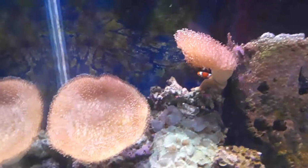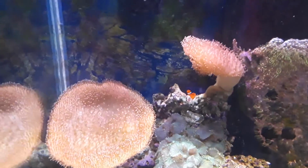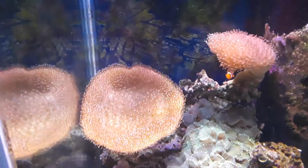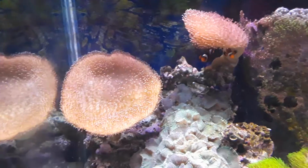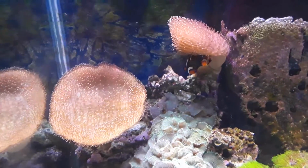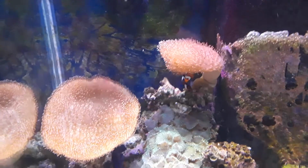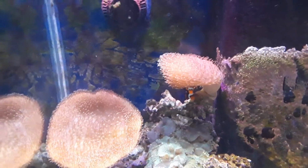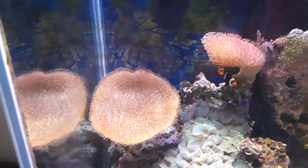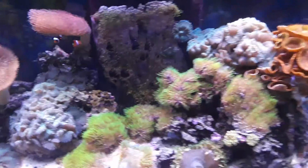Over here where you see the pair of clownfish, they are a pair there, and they like these toadstool corals. This did, in my one video, used to be one large coral that took up almost half the tank. I have cut it back a number of times over the years and given away pieces of it, and I kept a separate one because they like it. They'll actually lay and sleep inside of it. There's not a whole lot else in the tank other than that.